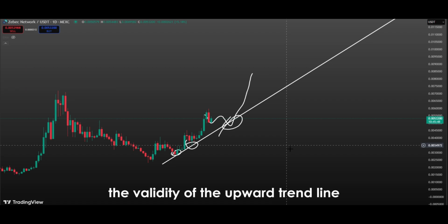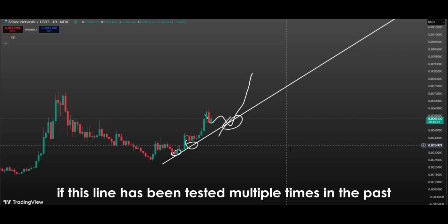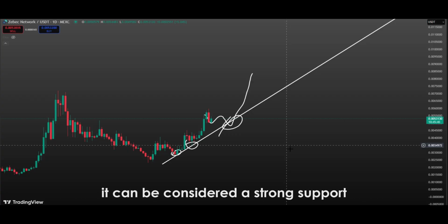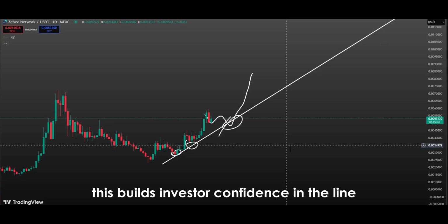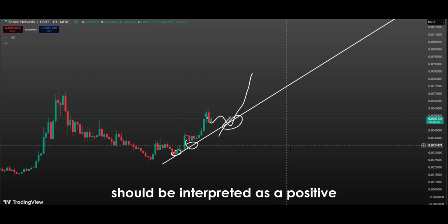However, the validity of the upward trend line is directly related to how frequently it has been tested in the past and how the price has reacted after each test. If this line has been tested multiple times in the past and the price has bounced each time, it can be considered a strong support. This builds investor confidence in the line. Therefore, the current approach of the price towards this line should be interpreted as a positive technical development.